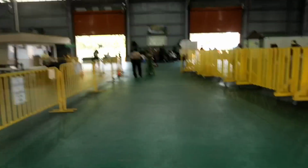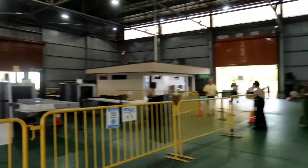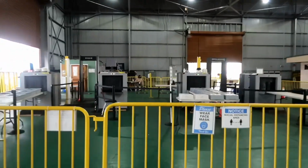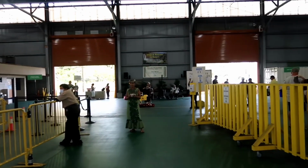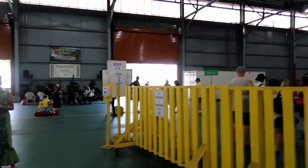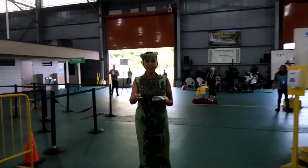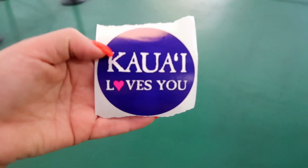We just got off. I almost fell. Just got off the ship. This is what the port looks like here in Kauai. Oh, we got somebody dancing Hawaiian over here. Aloha, thank you so much. Hello. Oh, Kauai loves you. Thank you. Mahalo. Hawaii loves you.